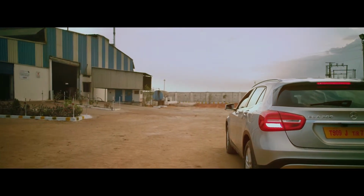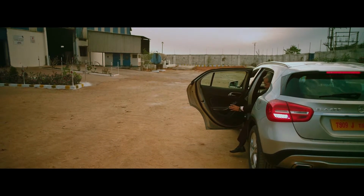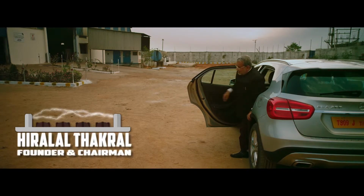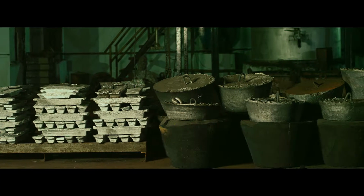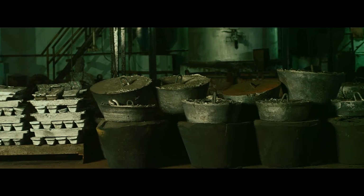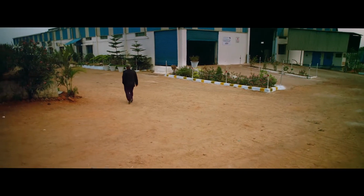SPES is a vision achieved as a result of immense dedication through years under the unequaled leadership of its founder and chairman, Mr. Hiralal Thakral. 3 decades of unmatched quality and trust have made SPES one of the largest suppliers of lead to all major battery brands in India and globally.